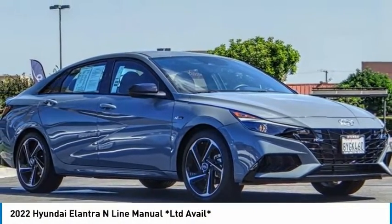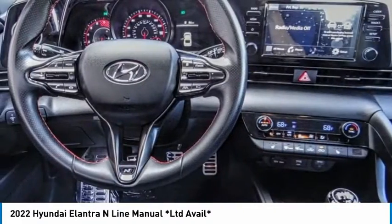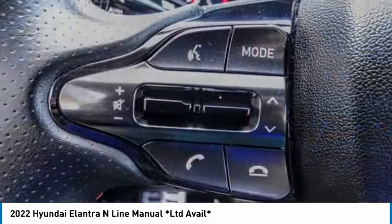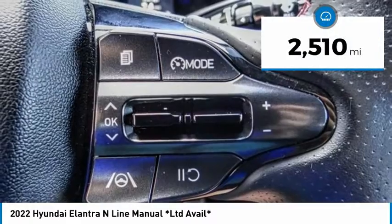The Elantra boasts the most interior room in its class and gets an exceptional 35 miles per gallon. With its luxurious standard features, the Elantra is an easy choice. This vehicle has less than 3,000 miles.